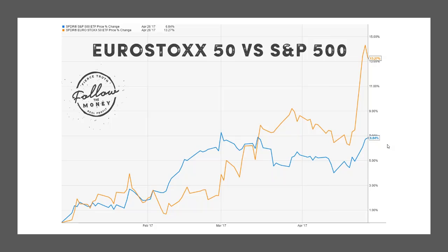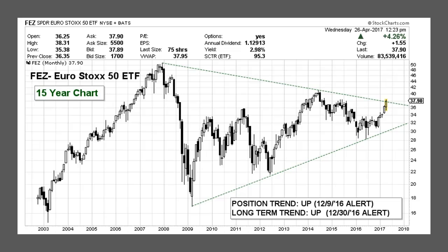So anyway, the Euro Stoxx 50 versus the S&P 500, it's been on a tear. The Euro Stoxx 50, European stocks, really breaking out. So here is the Euro Stoxx 50 ETF. This is a 15-year chart, and this will really show you what's happening here. It's very obvious that a breakout is occurring right here. European stocks, for the most part, have been a pretty big loser over the years.